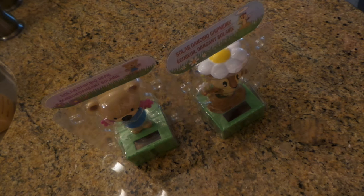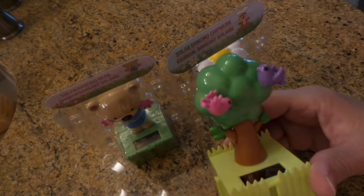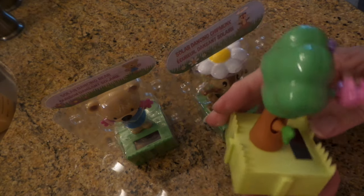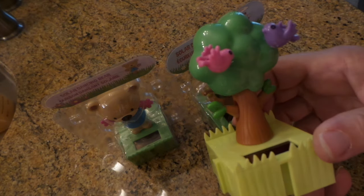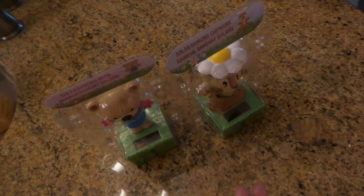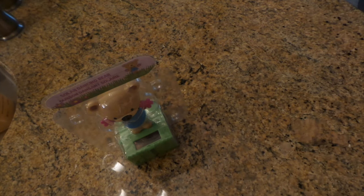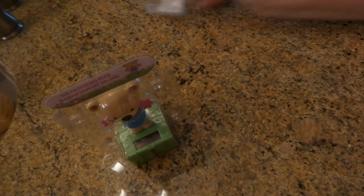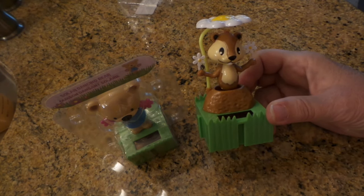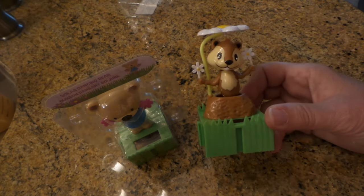So here is the little tree with birds. Isn't that cute? How would that not make you happy? Especially when it gets dancing around. Look at his little hands. So cute. And then the little, I thought this was a squirrel, but he's a little chipmunk, because they're littler, and he's sitting hiding under a daisy, using a daisy for a little umbrella.